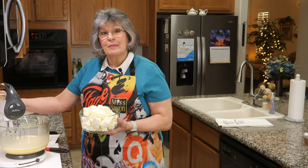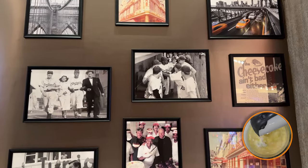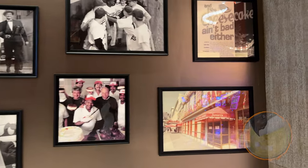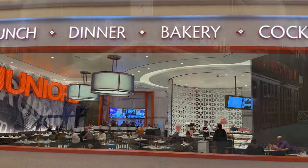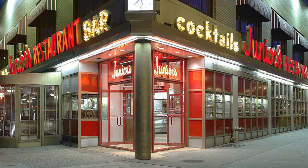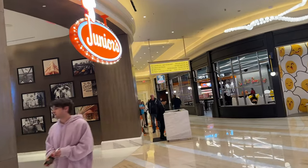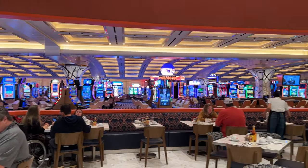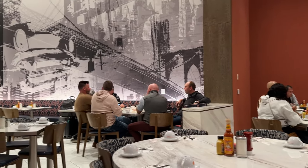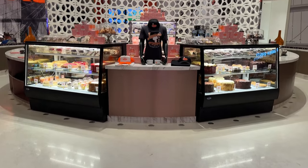And while I'm making this, let me tell you a little bit about Junior's. Ask a New York City local, or better yet, a cabbie, whose cheesecake is the best in town, and they are likely to say Junior's. This family-style restaurant also got its start in Brooklyn back in 1950, and it too just recently headed west and hung up a shingle on the Las Vegas Strip. Junior's is now at Resorts World, a 300-seat venue offering full-service breakfast, lunch, dinner, late night, and their legendary cheesecake in a whopping 2 dozen flavors.